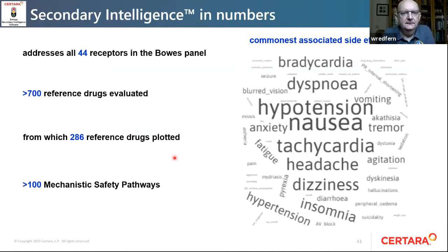So in terms of secondary intelligence in numbers, it addresses all 44 receptors in the Bose panel. We've evaluated over 700 reference drugs, from which 286 were plotted that had full data sets. We've constructed over 100 mechanistic safety pathways, and this shows the commonest associated side effects that we picked up for those interacting with those receptors.